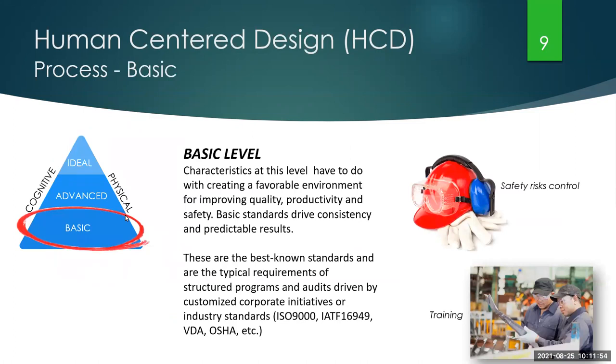So the basic level has to do mainly with creating stability in the process. Typically, at the basic level, what we refer to is the design of a favorable environment for improving quality, productivity, and overall safety, employee wellness. The characteristics or standards at this level are the best known from the people that used to manufacturing environments.